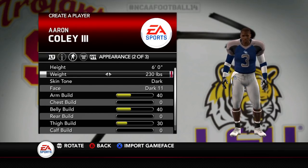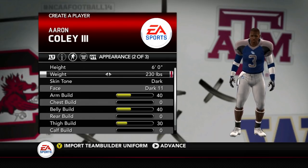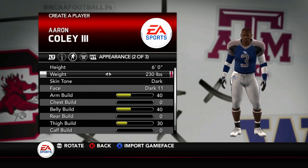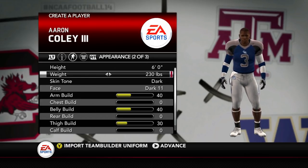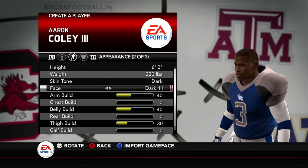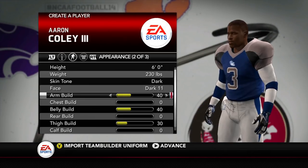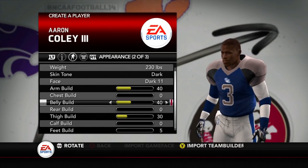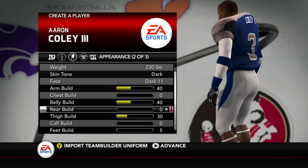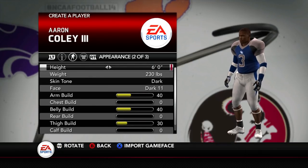Anyways, man, he's 6 feet tall, 230, kind of big for a high school player, but y'all know that EA Sports isn't the wisest company when it comes to progression, so he should be somewhere around maybe 205, 210, and then bulks up when he's in college, but whatever. We'll just rock with it. He's dark-skinned because Aaron Coley was dark-skinned. He also has Face 11, just in case you want to make him yourself. I gave him some big arms. Chest isn't the biggest. Belly, I don't know why that's big, but it is, you know what I mean? Rear, who cares about the tilt? The thighs, the calves, and all that stuff. That's just the way that it is, man.